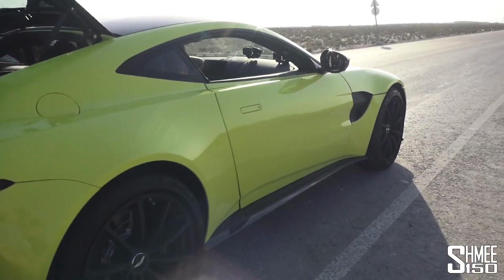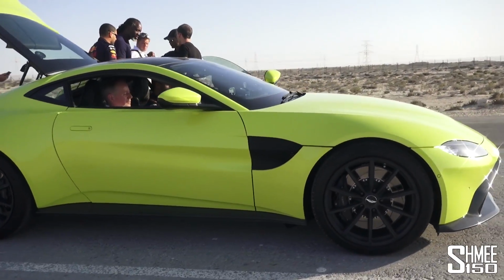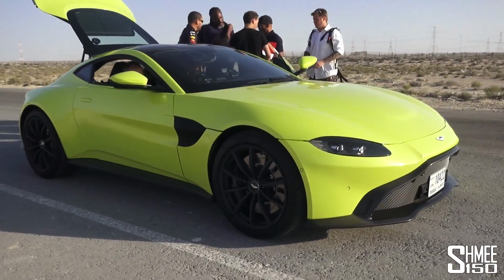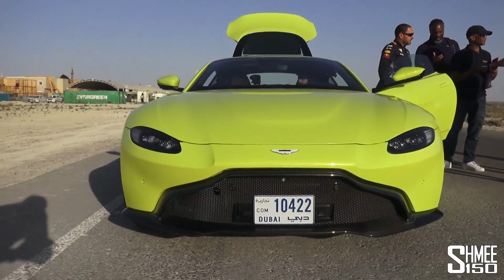Martin and Daniel just dropped back in the car. They're filming some driving clips with it as they head out from here on the drive over towards Yas Marina. But around the front, it's actually quite a small car.